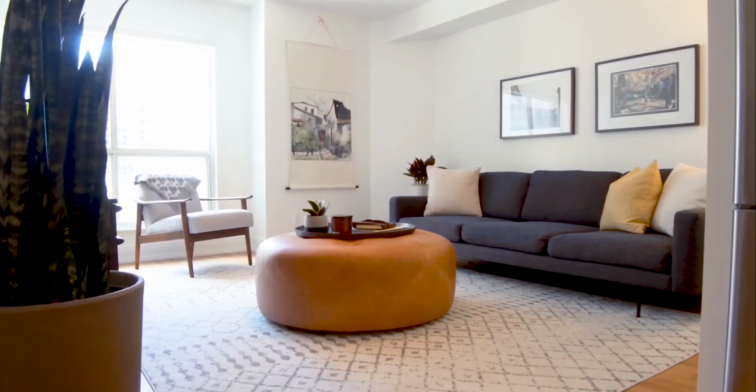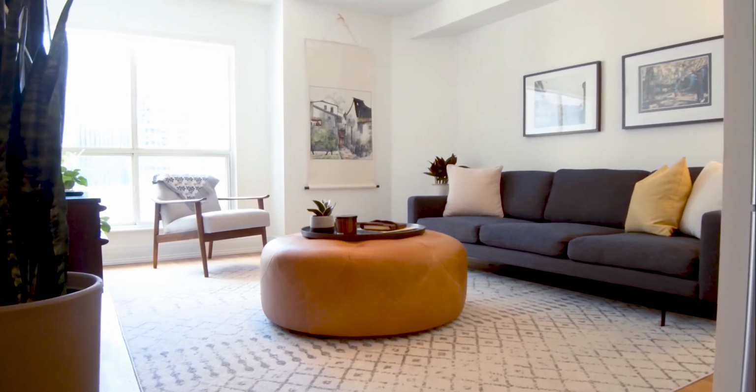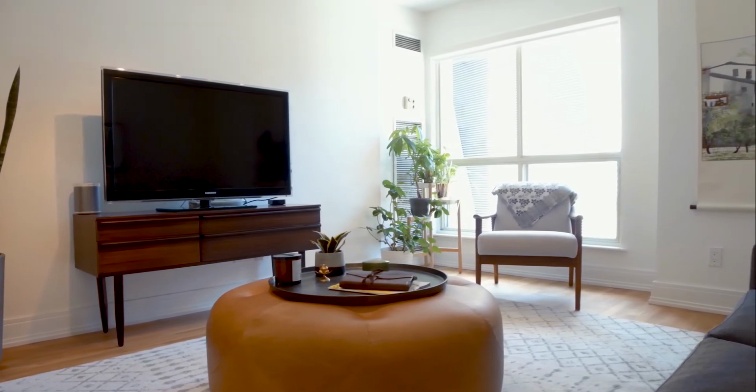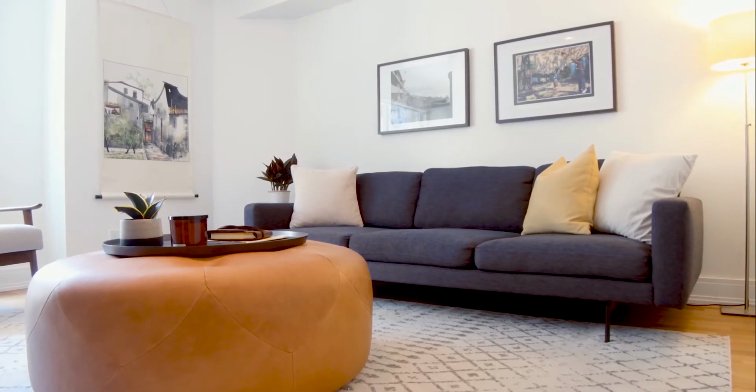And then we've got this great spacious living room. We've got new hardwood flooring down. It looks absolutely stunning. You can see there's tons of space here, tons of room. You've got some light, a great view of the city, absolutely incredible. Please come check out this condo.